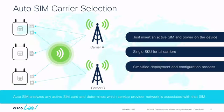So, the auto SIM carrier selection. You just insert the SIM and power on the device, and then the device will choose for itself which of the SIM cards it should use. This will make it very easy to deploy and very easy to maintain.